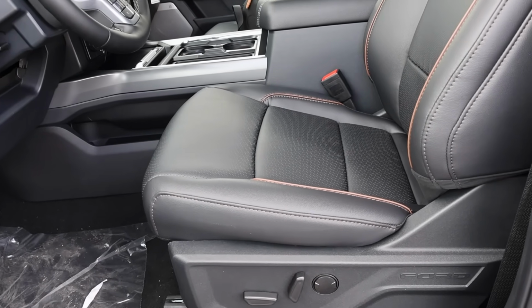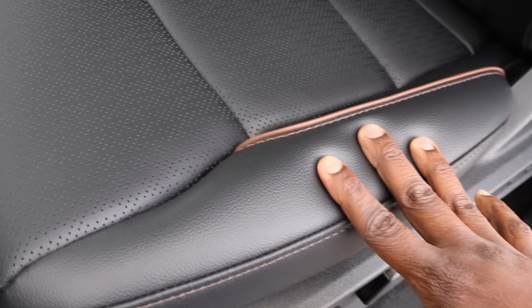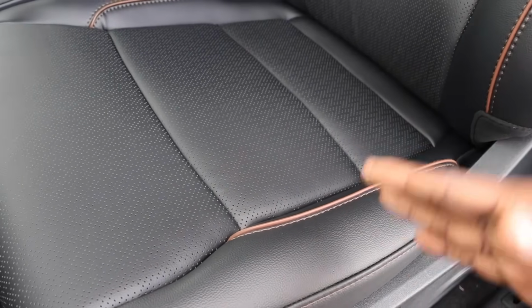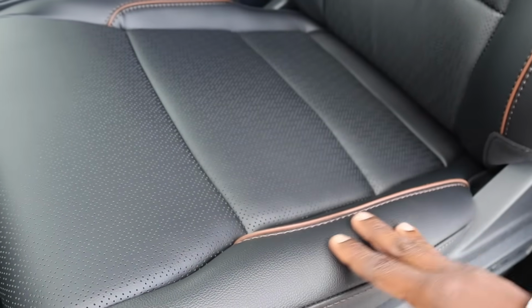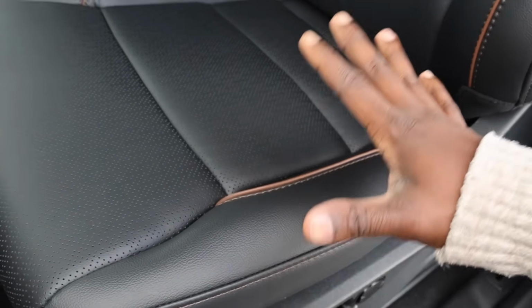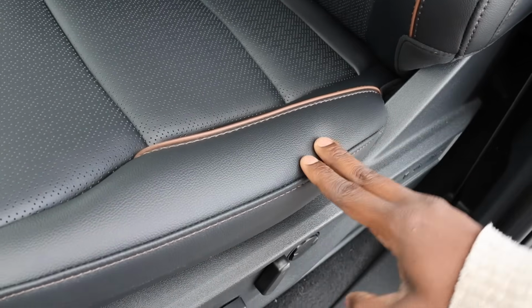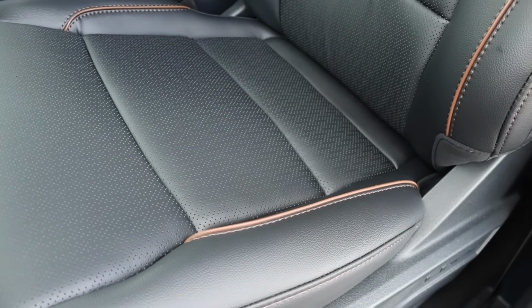Now, here's the good thing about this. This does seem more durable. When I went from truck to truck and touched the seats, sat in the seats, these are a little bit more firm, which means I think that this might have a better lifespan, especially for a truck like this. So hopefully in time, we'll have to see how these hold up over the course of the years, especially for those guys who drive 100,000 miles in 1 year.